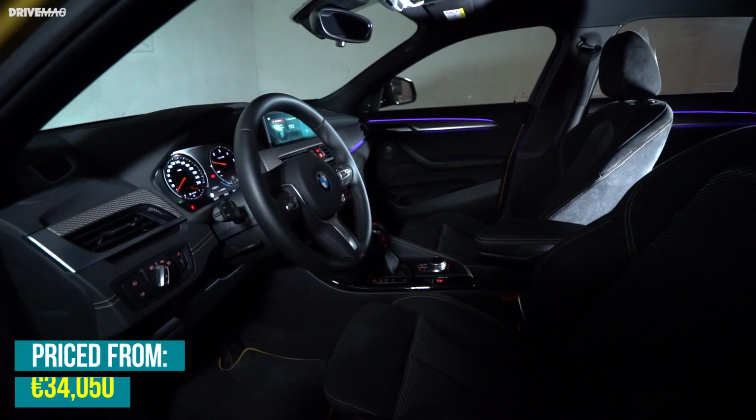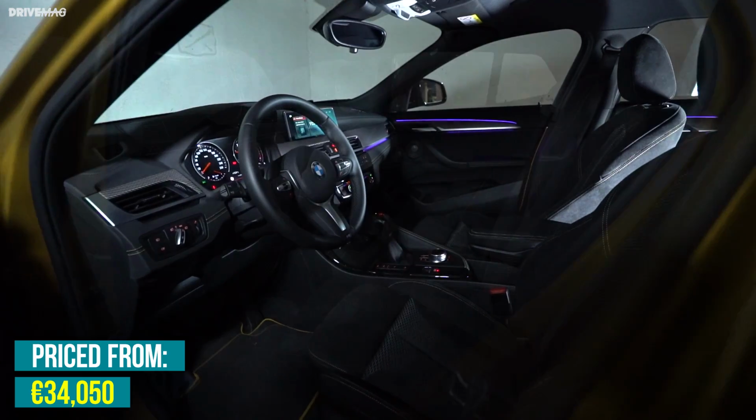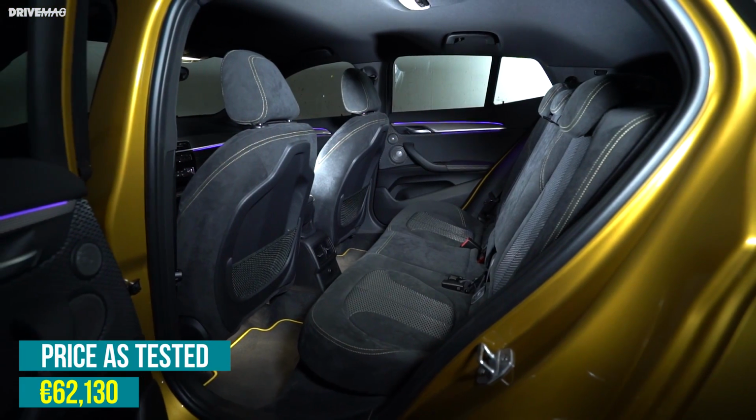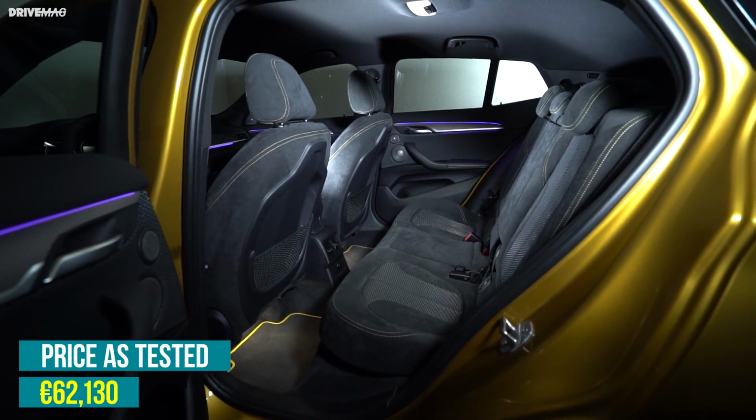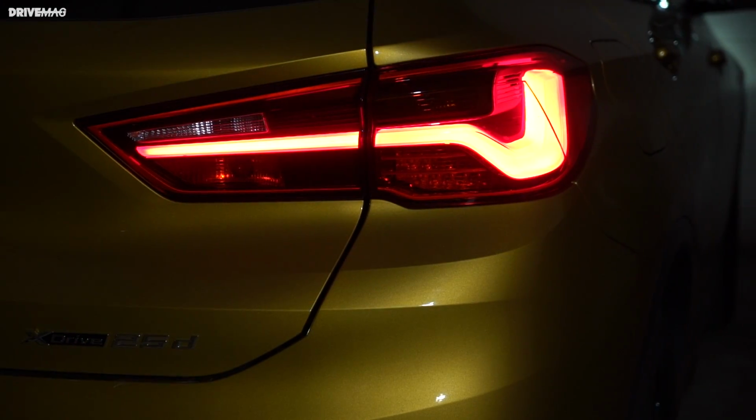Compared to its bland sibling X1, the X2 asks you just a couple €1,000 more. The margin between the X2 and the X3 is about €3,000 for a base xDrive20i, but it grows larger once you dive in the optional equipment list.